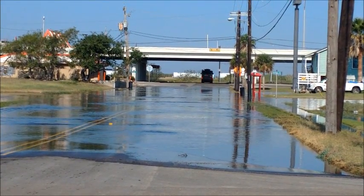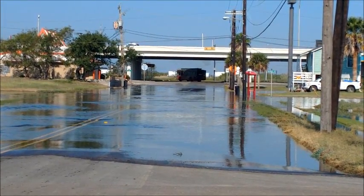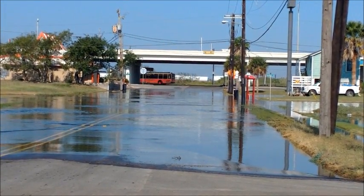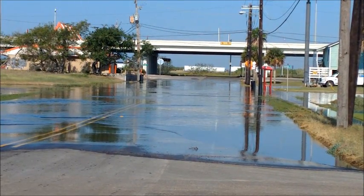So right now, TxDOT has closed down Burleson, which is the other way to get on the Harbor Bridge, and said everyone use Beach Avenue. Well, that means that we all have to drive through saltwater.